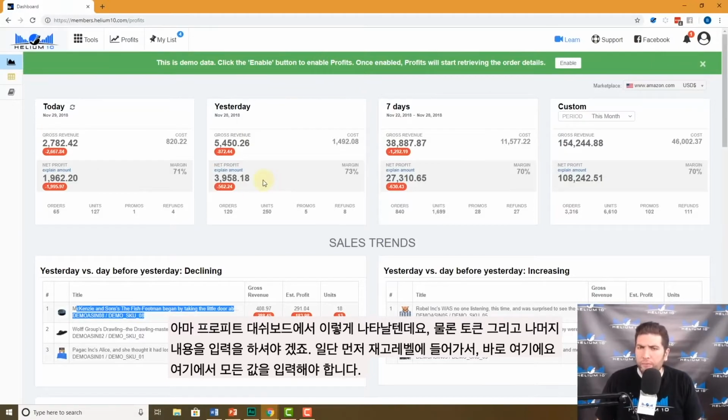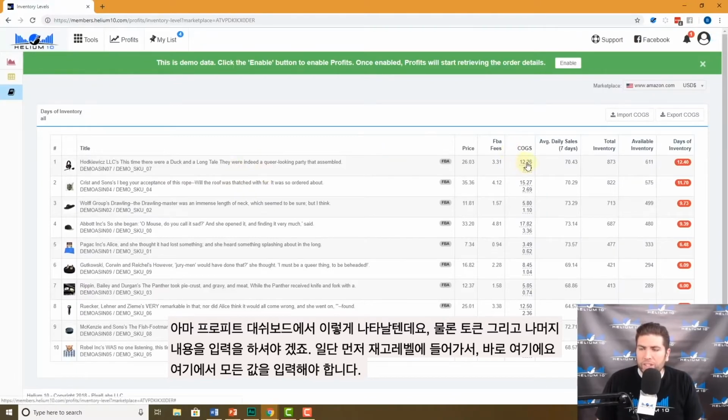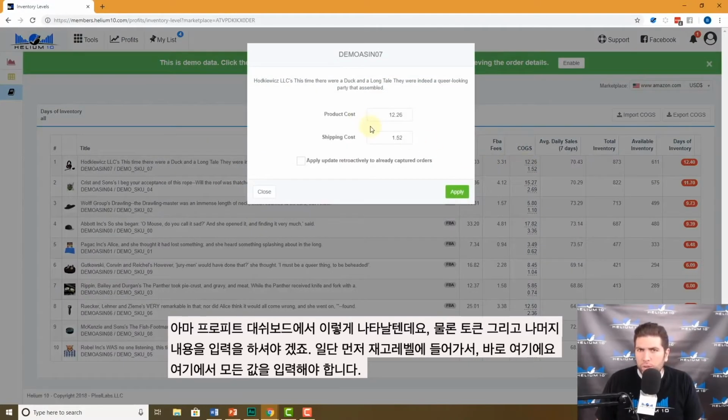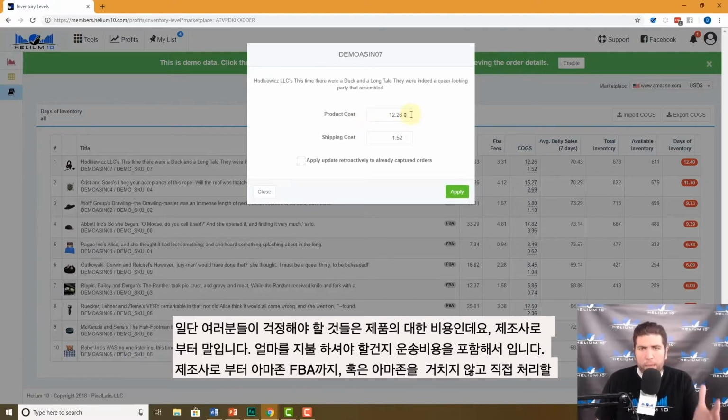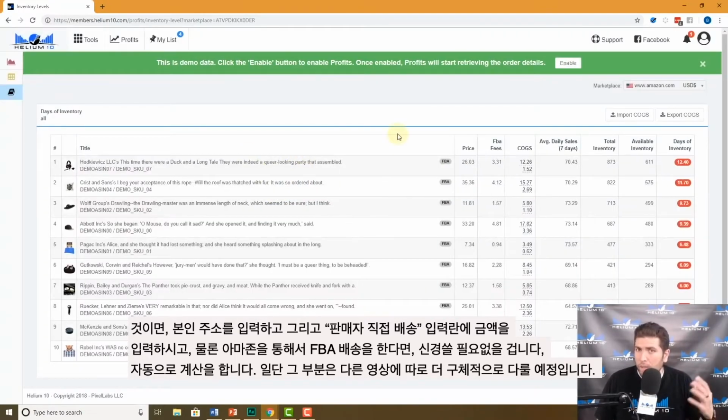All right. So the very first thing you're going to want to do is hit inventory levels. And right here, you're going to want to enter in all of your costs. Now, the two things you're really going to need to worry about are your product costs, from your manufacturer, how much you pay, and then shipping costs. This includes both the shipping from your manufacturer to Amazon FBA, or if you're doing fulfilled by merchant, it would be to you, and you'd want to put your fulfilled by merchant shipping costs in here as well. But if you're doing FBA, you don't have to worry about your FBA shipping cost from FBA to the customer. That's already calculated for you. Okay. So there's going to be another video a little bit later that's going to go more in depth on how you can enter your product costs.